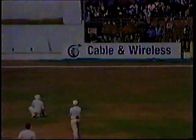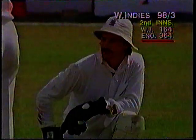Throw in for 4 byes. Well, Jeffrey Dujon will have sympathy with Jack Russell there as that ball skids by him down the leg side for 4 byes. Dujon let go 18 in the West Indies innings with balls skidding through. And now Jack Russell has had 1 go for 4 byes, which raises the West Indies 100.